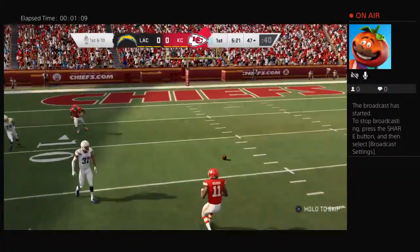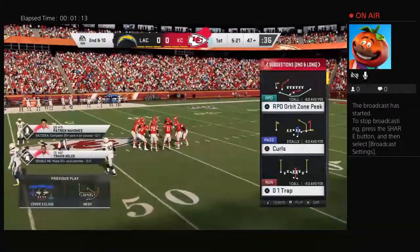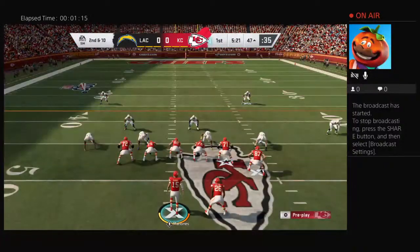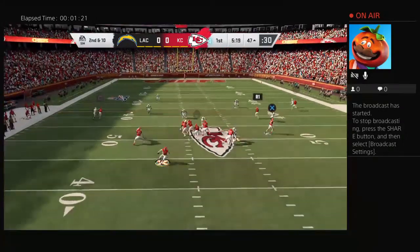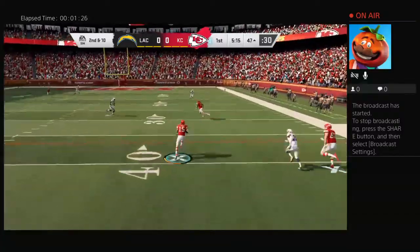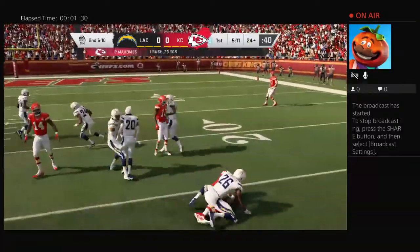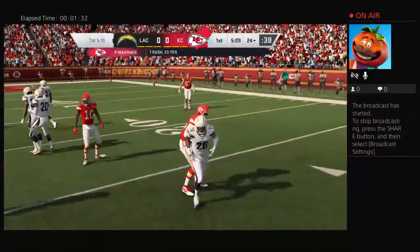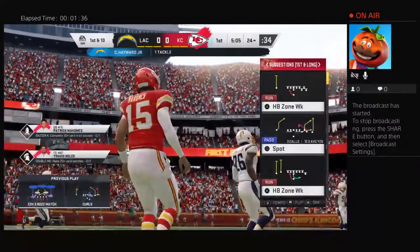Going deep here for Watkins. Oh my God. Almost able to intercept it. That's one he would have liked to have held on to on his first drive. Instead, 2nd down. So now 2nd and 10 after the incompletion on 1st down. Flushed out right. Now he'll pull it down. And he goes down, but not before getting this inside the 25. 23 yards on the tuck and run.